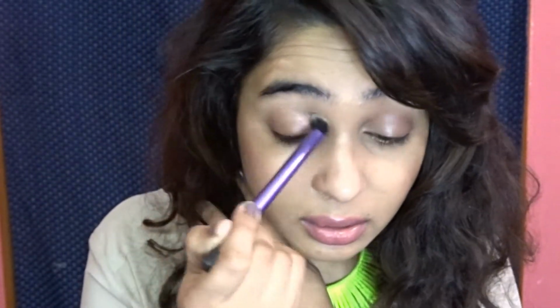Now, because I want to blend it all in, I'm just gonna take a brush and blend that so it doesn't look like there are way too many lines. And that's all you need to do. There's a little bit of color, but not a lot. You can see that you're wearing something, but it's not totally in your face. If you're ready to move on with eyeshadows and you want to use brushes and all of that, I'll be having a different tutorial for that.